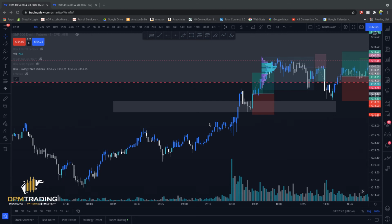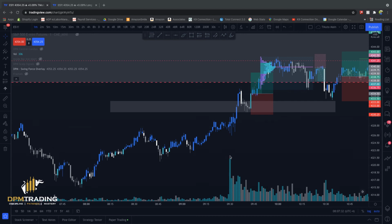I have basically two entry styles. One of them is much preferred to the other, but we sort of take what the market dictates, right? So this is basically yesterday's chart. Yesterday was the 21st, Wednesday, and currently I'm looking at the 1 minute chart. So here's 9:30, the opening bell.